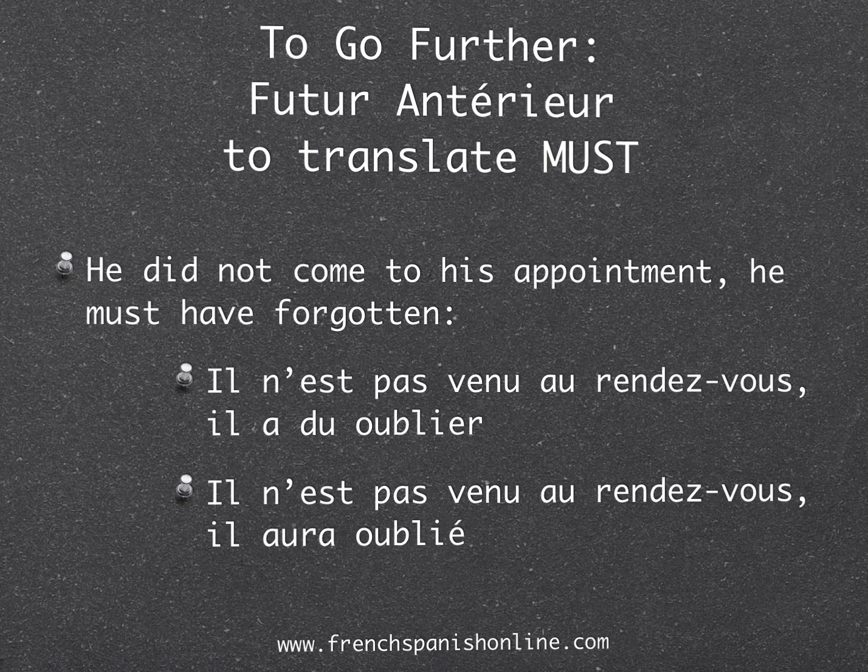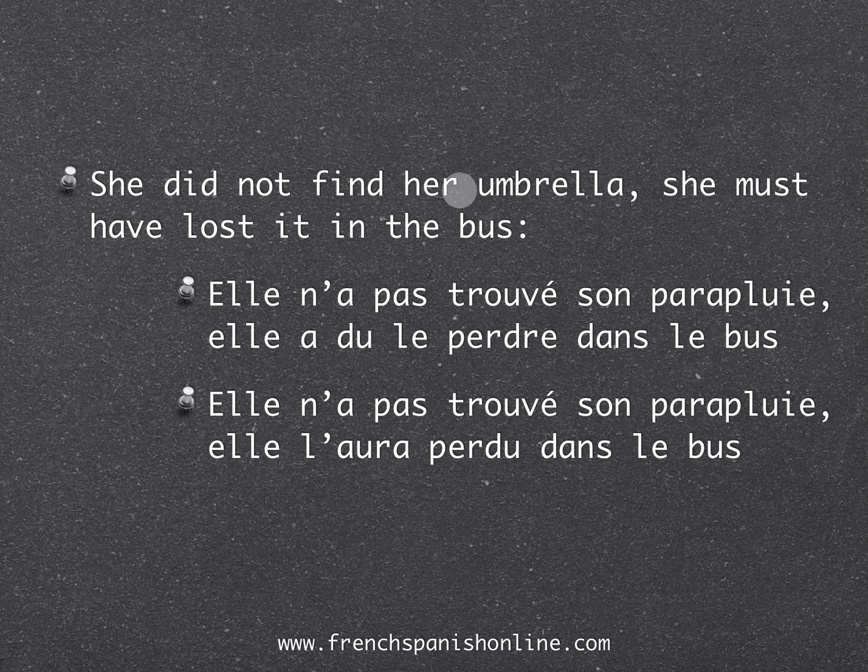Okay? Another example. She did not find her umbrella. She must have lost it in the bus. Elle n'a pas trouvé son parapluie. Elle a dû le perdre dans le bus. Is the perfect translation. But again, if you want to use the future perfect in French, elle n'a pas trouvé son parapluie. Elle l'aura perdu dans le bus.